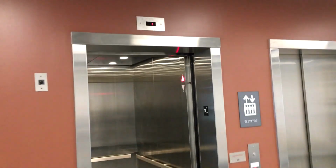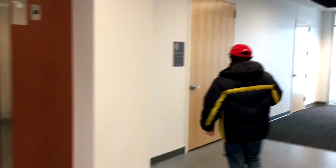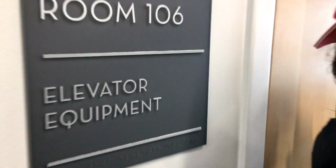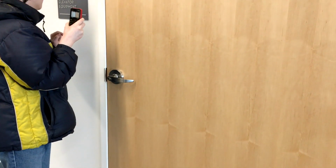Watch it close up, and listen to this motor. It's right over there. Right there. You hear it? You hear the elevator buzz? The motor. Okay. And that's it, it stops.